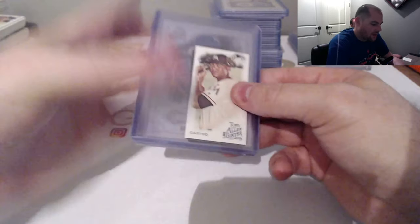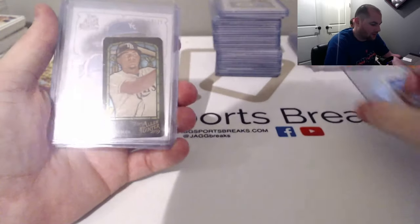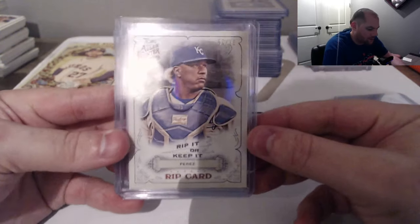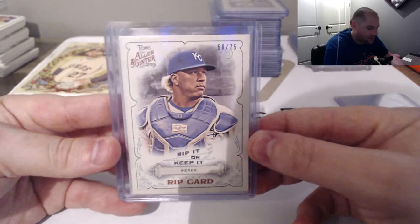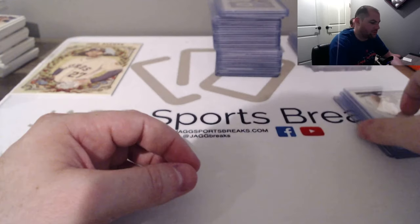Other stuff we had: /25 Starlin Castro, red right back, /24, /25 stained glass Willy Adames. Rip card single for the Royals, Salvador Perez /75. The double rip, we had Baby Ruth, 3/20, and Judge. Nice double rips.